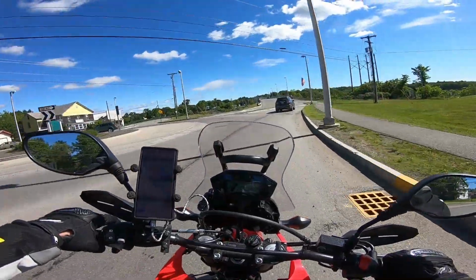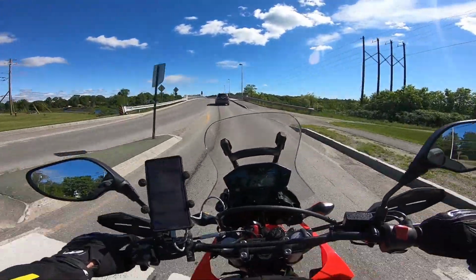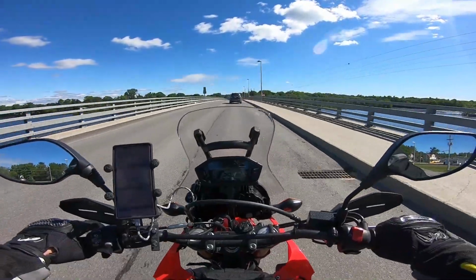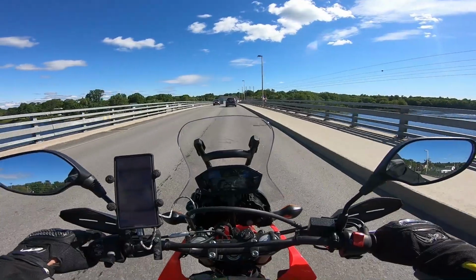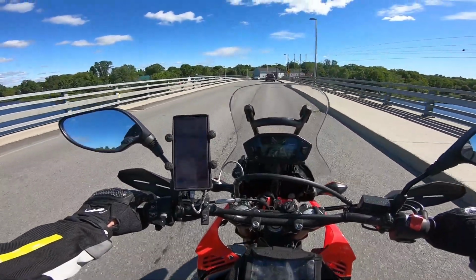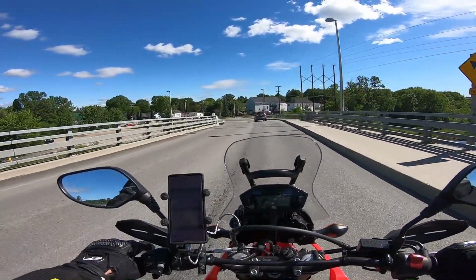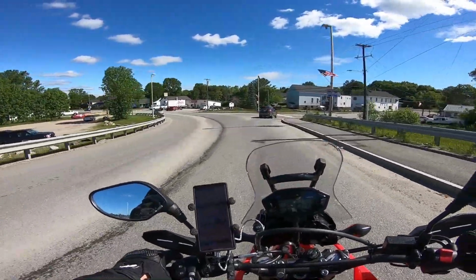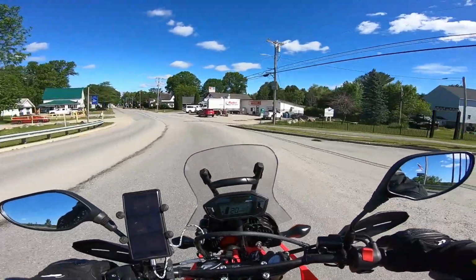So basically I left my house, drove to Brewer, got on Route 2, took it all the way up to Enfield, and then I'm going to cut over to Duck Lake. I made it to Enfield on about 133 miles on my tank, but the trip to Enfield took about half a tank. I didn't start it full.